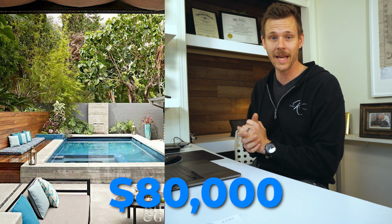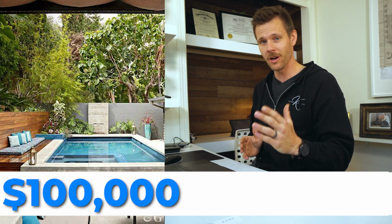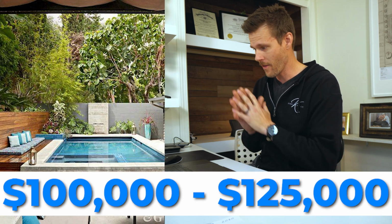The pool, it's elevated, it's nice. It looks like it's even got a spa in there. That's probably an $80,000 pool. So all in on this backyard, with the hardscaping around it, from what I can see here, you're between 100 and 125K on that pool.